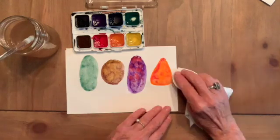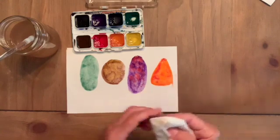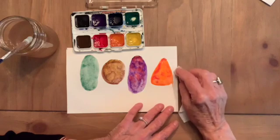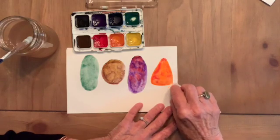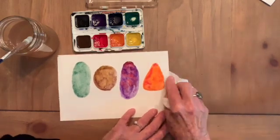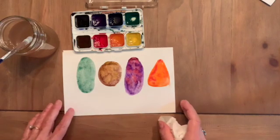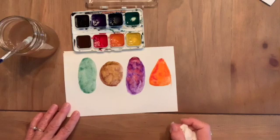Looks like I've got a little... Remember, watercolor is water soluble, so I'm going to take my paper towel, get it a little bit wet, and I can just run right over that and then dry it, and that's okay. I kind of like the way that's drippy. All right, so that's my first one. I'm going to let that dry.